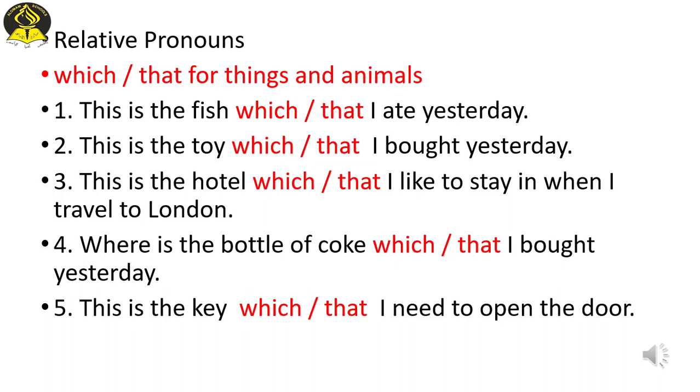This is the fish which or that I ate yesterday. This is the toy which or that I bought yesterday. This is the hotel which or that I like to stay in when I travel to London. Where is the bottle of Coke which or that I bought yesterday? This is the key which or that I need to open the door with. Okay, see, the lesson is very, very easy. And I'm sure about your ability. You are able to think about more and more examples. We will finish the workbook and the student book with each other. First, I would like you to study these 7 slides till I see you, okay?